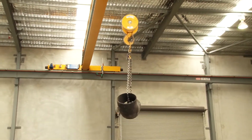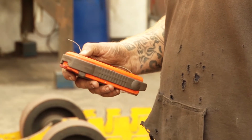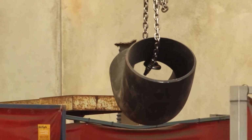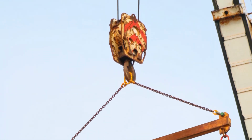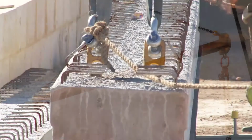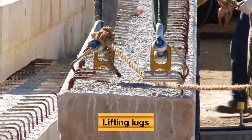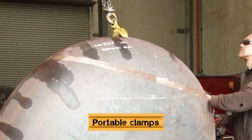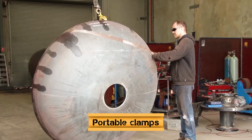So, how do you safely lift a load like a hydraulic cylinder? The best way is to use a method that eliminates friction as a factor. A lifting beam, for example, is a good option. It eliminates friction when the chains hang vertically. Some loads come pre-fitted with lifting lugs. Or you can attach portable clamps to the load once you've determined the centre of gravity.